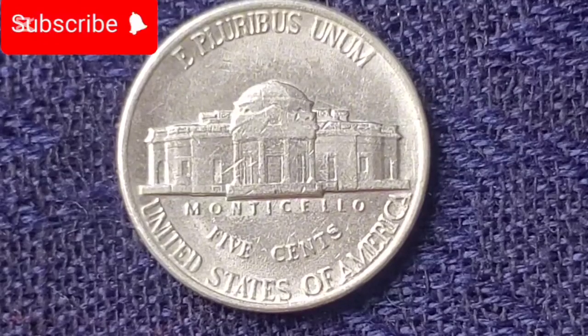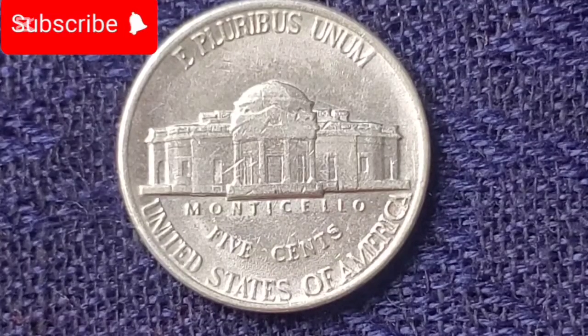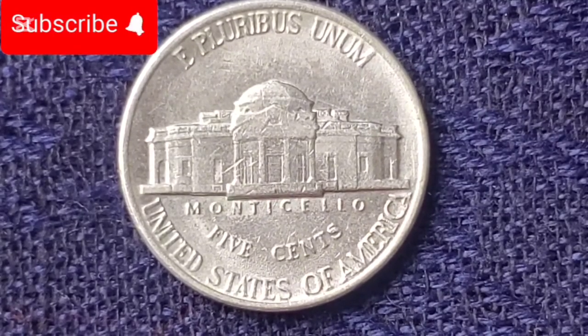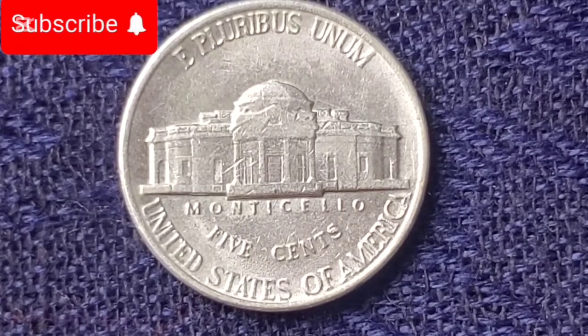Value. In terms of value, a typical circulated 1988 nickel is still worth its face value, 5 cents. But when you start looking at coins in uncirculated or higher grades, the value begins to climb. An uncirculated 1988 D nickel, for example, could be worth around $100 to $3,000 depending on the quality. But once you move up to coins graded MS-65 or higher, especially those with sharp details, you're looking at prices from $50 to $1,500. In some cases, if a coin is graded MS-67 by a professional grading service like PCGS or NGC, it could even bring in $100 or more.